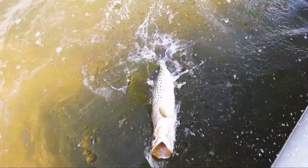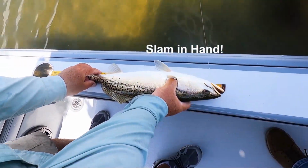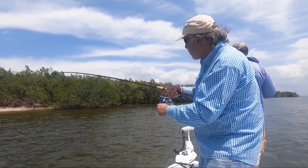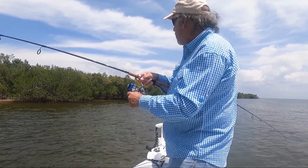We're gonna find out. Oh yeah. 19.5 inch. We'll take an upgrade. He said we're going for big boy here, and I hope we get big boy in because he's taking the line wanting to get into those mangroves. And, oh, that's a big red, I think, actually. Is it? I think so. I saw red.